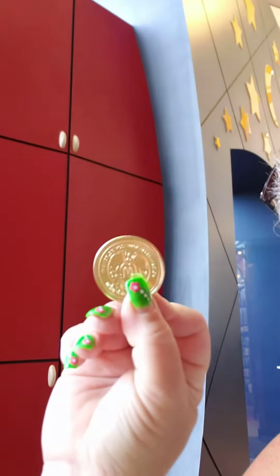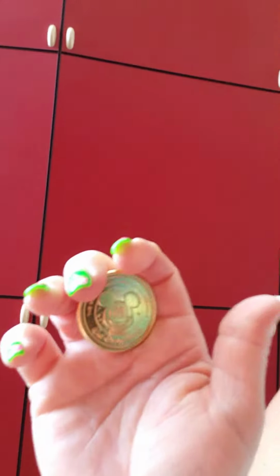They're super collectible. There's Pinocchio. I don't know if you can really see it. And this is Bo Peep. This is Dante. And this is the Contemporary Resort's logo. On the back, if you can really see it, fingernails are in the way, but there it is, Mickey Mouse.